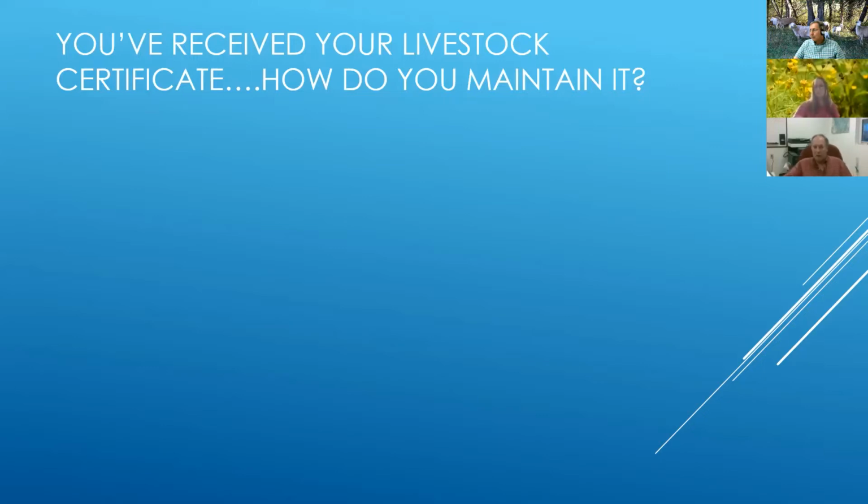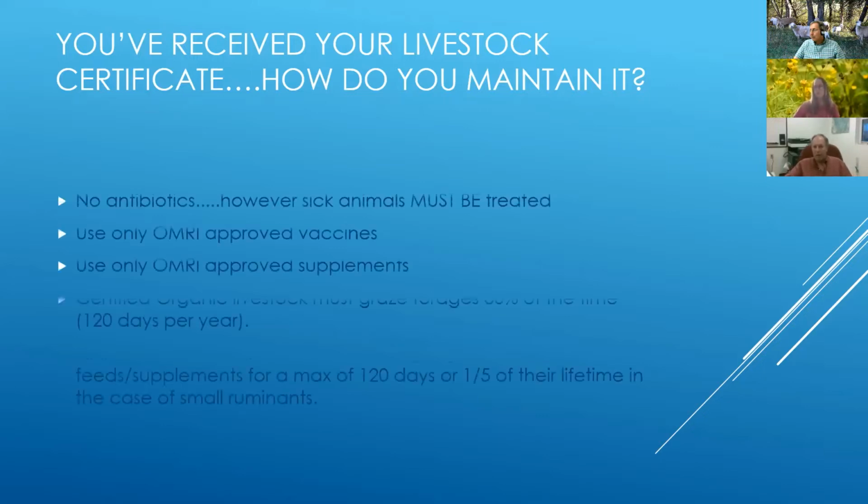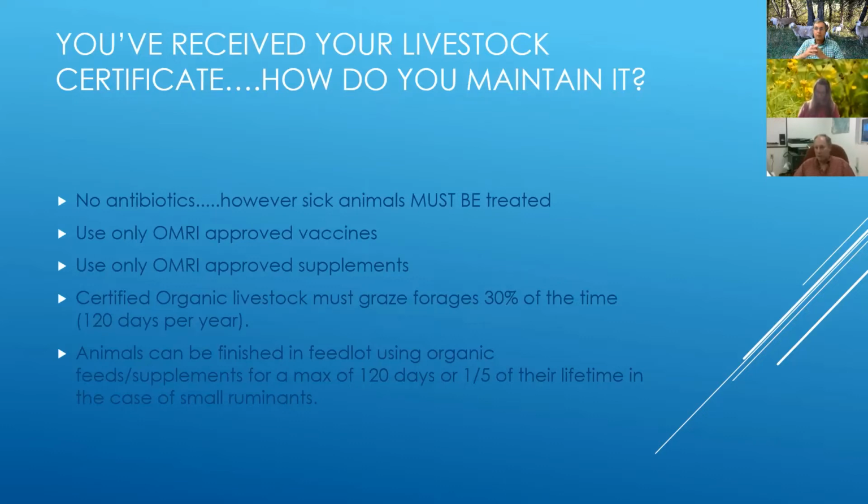Now you do have to wonder, so I have my livestock. The small ruminants are certified. How do I make sure that I don't lose that certification? Well, there's some things, obviously, like we talked about before as an example. If you want them to be certified organic, you're not going to be able to use antibiotics.